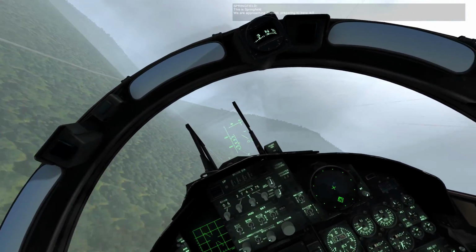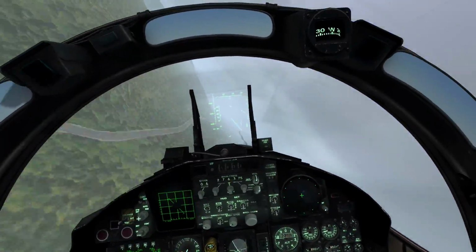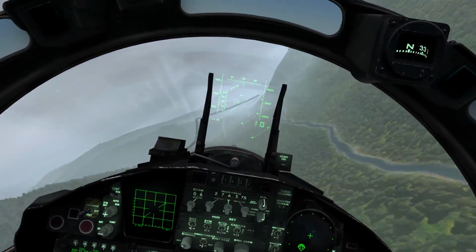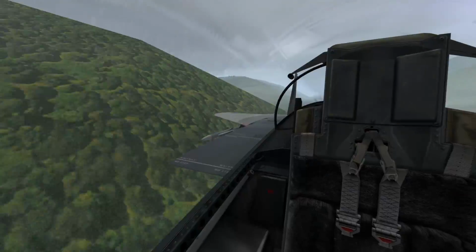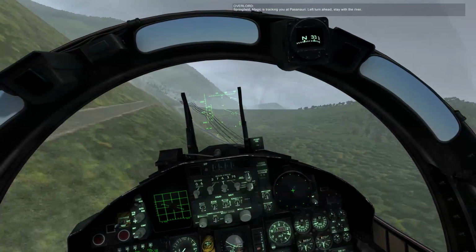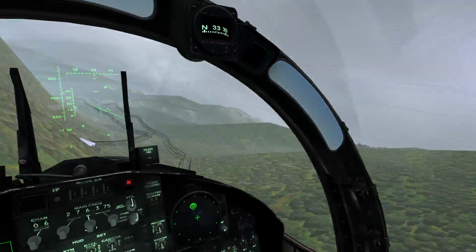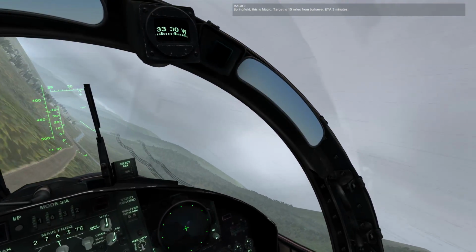This is Springfield. We are approaching Zinvali, preparing to bank left. Magic is tracking you at Pasanari. Left turn ahead. Stay with the river. Springfield, this is Magic. Target is 15 miles from Bullseye. ETA 3 minutes.